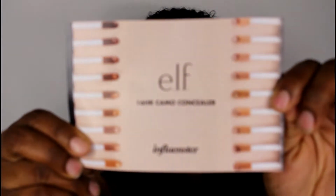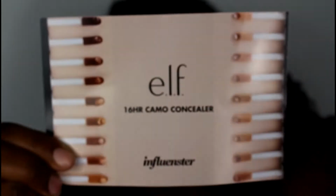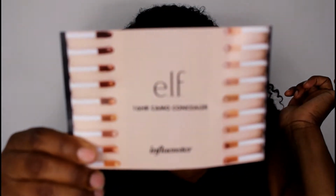So this is the little card they sent. If it'll focus on me. There we go. Baby, can you focus? And I'm assuming this is showing us the shade range on the card as well.